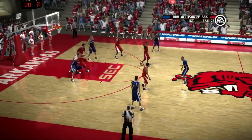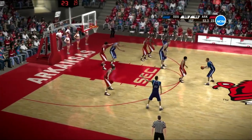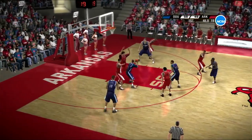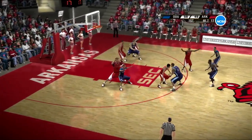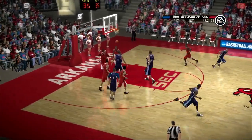Those long arms trying to get it in front, three quarters. I'll tell you one thing, that big guy down inside, though, is so big that really it's tough to deny him the ball. Got to think right now, got to focus defensively. Shoots, drains it.